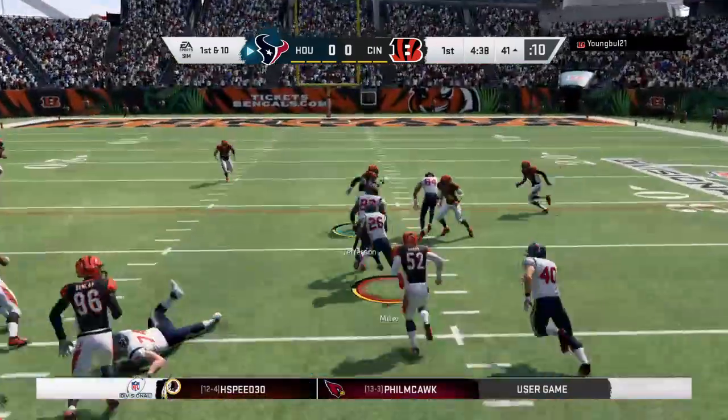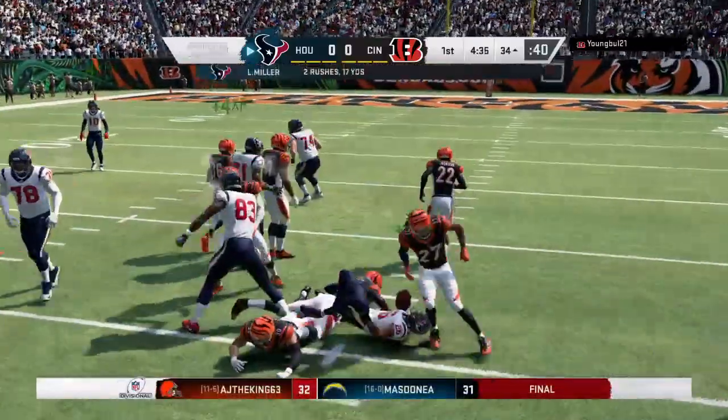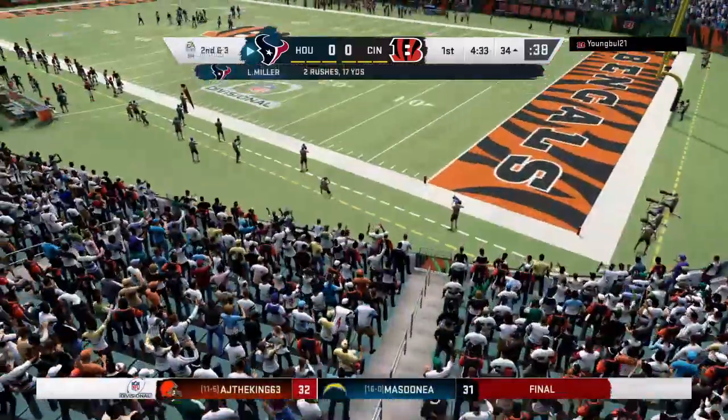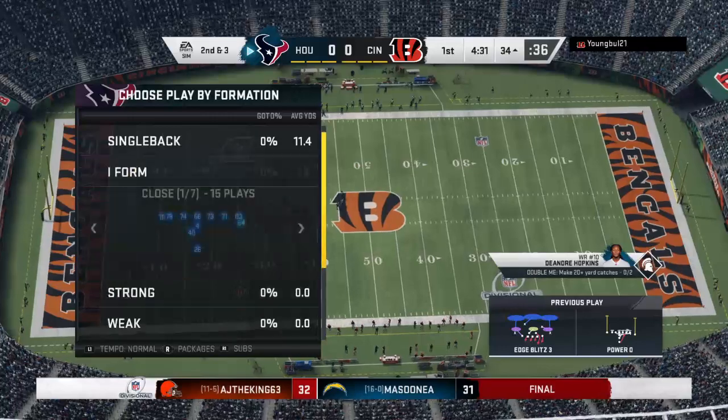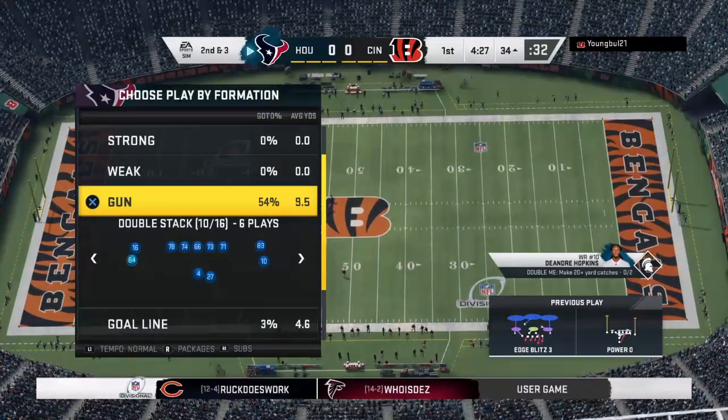A first down carry now for Miller. And he'll bring this one inside the 35. It's a 7-yard carry to set them up with a 2nd and 3. Despite the blitz, they're still able to pick up a nice solid gain.